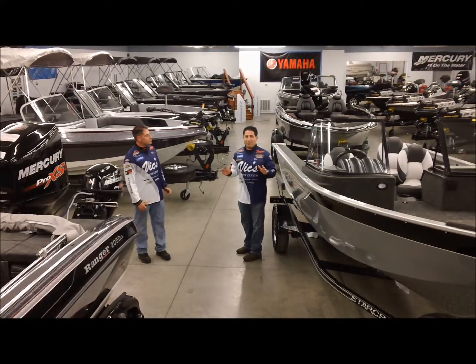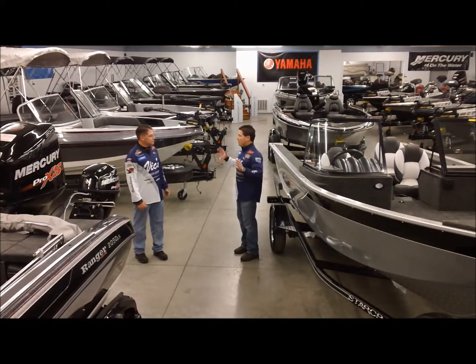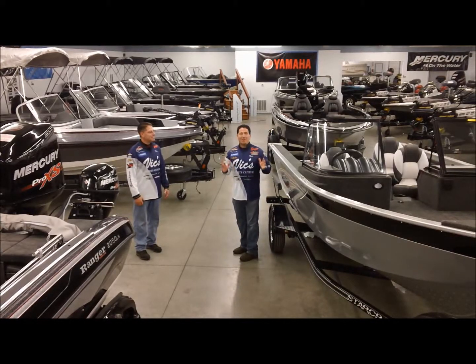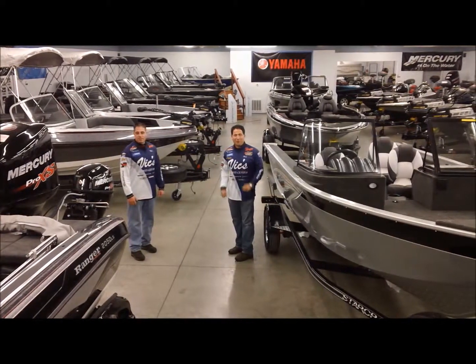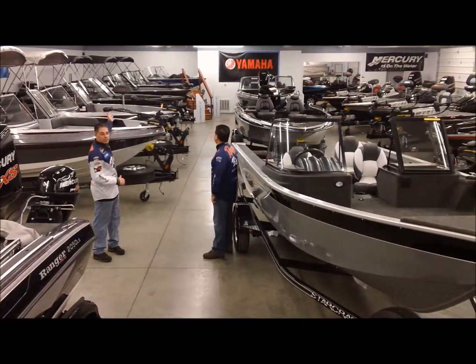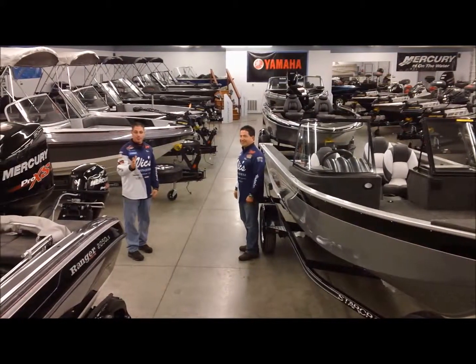Without a doubt. And my favorite boat's in the back corner back there, the new 521C, probably my favorite boat that Ranger's ever built, and I just can't wait to go out and drive it this year at Okeechobee, Florida. Absolutely, and we do have our full line of Starcrafts back in this corner of the showroom, and we are actually still walleye fishing this time of the year.